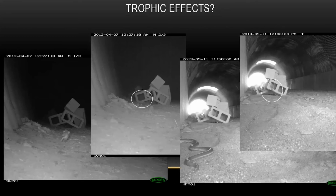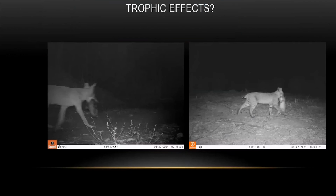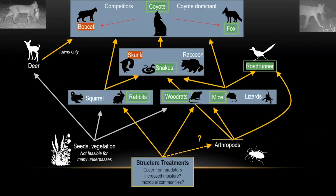Similarly, small mammals often moved within the structure cover, as well as their predators. Here are a few pictures of coyote and bobcats with rabbits, and we also have some with squirrels and other species. So here's a trophic web of animal groups in our study, with the green representing increases in activity from structural cover, and anything highlighted in red signifying decreases. The orange lines represent direct predator-prey relationships.